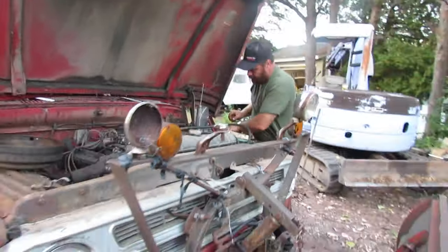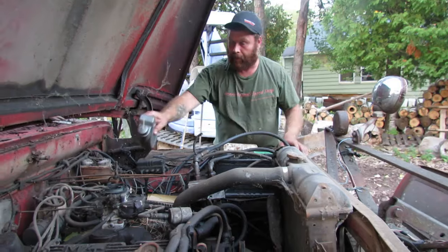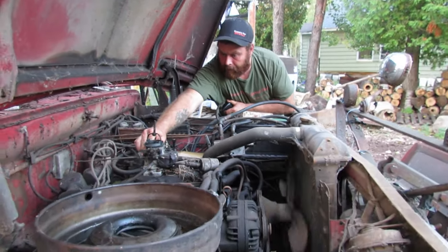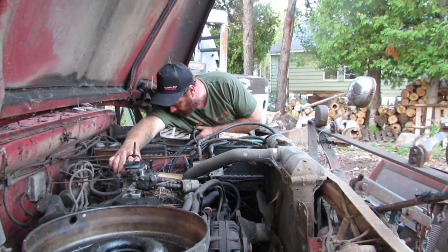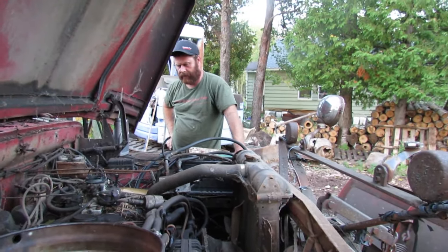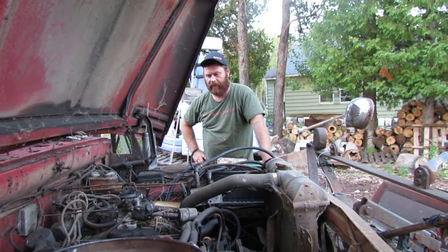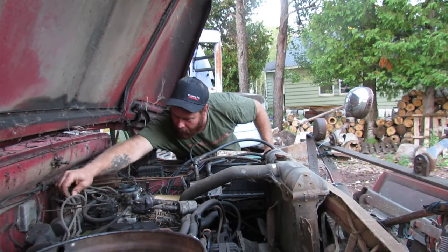Wedge my wrench in there. Oh, it's got spark now. It does? Yeah. Apparently I wasn't grounding it good enough, just holding it. Point gap's too tight. It's gotta be. Something's jumping around in there because it's sparking like crazy. It shouldn't be that fast, especially in a Dodge. It doesn't crank that fast. These plug wires are all toast.